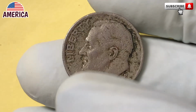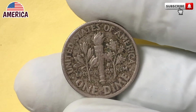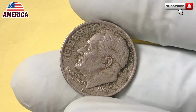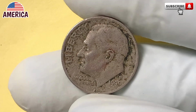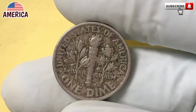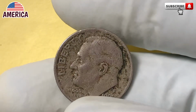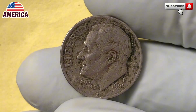Reverse, back side. On the reverse side of the coin, we see a torch, olive branch, and oak branch, symbols of liberty, peace, and strength. The torch represents liberty, the olive branch symbolizes peace, and the oak branch represents strength and unity. These elements together create a timeless image that has appeared on the reverse of the dime for decades. At first glance, the 1999 dime may seem like just another piece of everyday currency. But when we start looking closely at things like mint marks, errors, and condition, things get much more interesting.